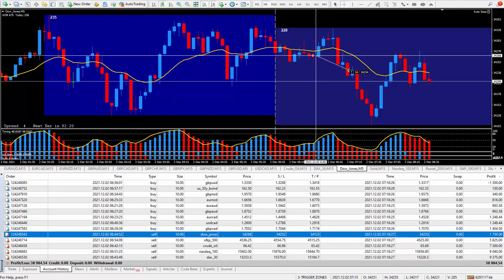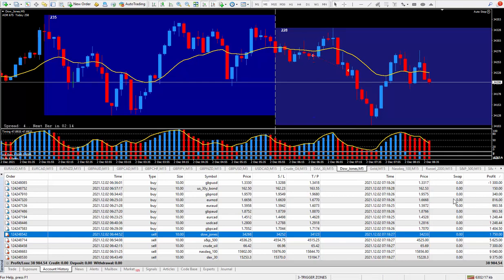Looks like I got 34 pips. Keep in mind, each pip is $5, so 5 times 34. You can do the math. Get the calculator out. 34 pips ended up paying $1,750.